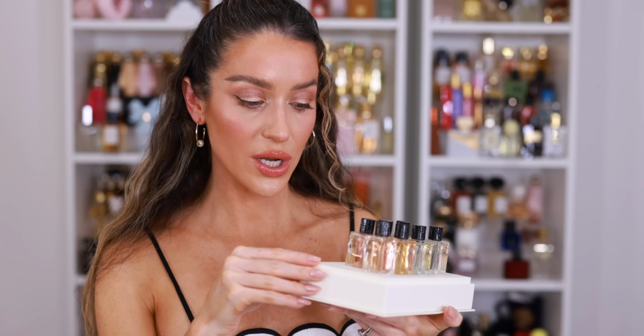For my husband, I think Perche No or Casa Grande would be really lovely. I could definitely see him wearing those. I would personally like to smell him wearing those.